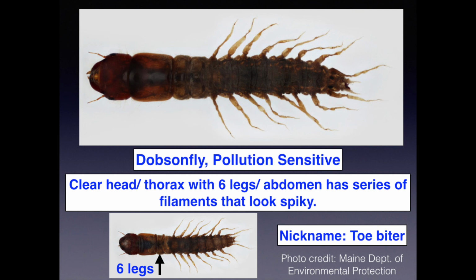So this also has the nickname of toe biter, and in South America, and maybe even down south in America, these things can get pretty big. Here we don't have to worry about them too much, but they do have little pinchers on their head, so just be careful if you're handling a Dobsonfly. The other nickname of this is Hellgrammite, just to give you an example of how crazy these things are.